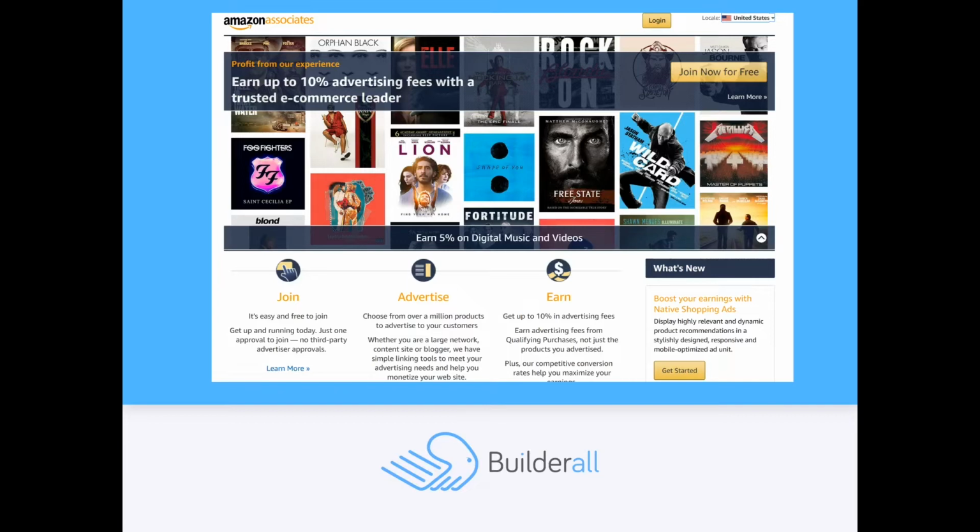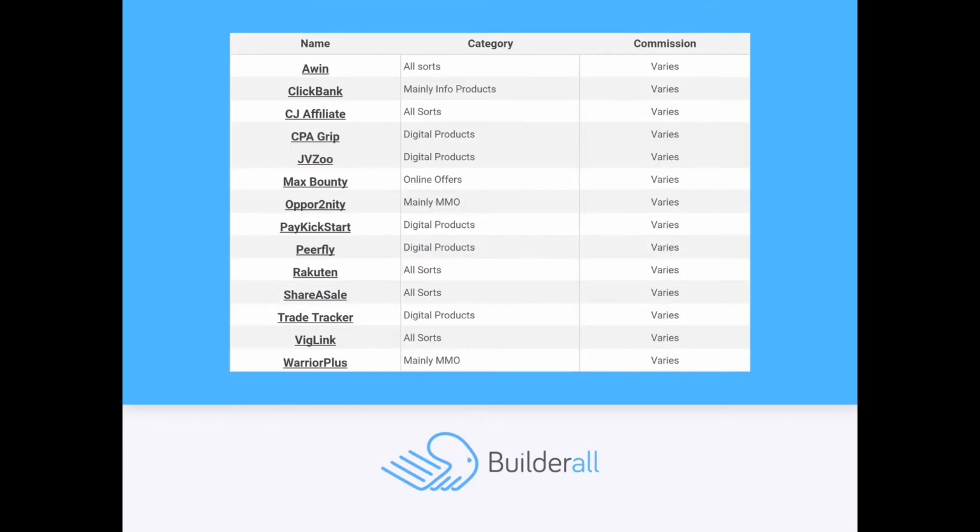Amazon's commissions are a lot lower than a lot of other programs because they're physical products and they don't own the products on the site. So there's lots of other places you can get much higher commissions. Here's a list of just a few of the affiliate marketplaces that are available today. They can sell all sorts of different products, from info products to physical products to everything in between. And they all give out a varying amount of commission depending on the product.